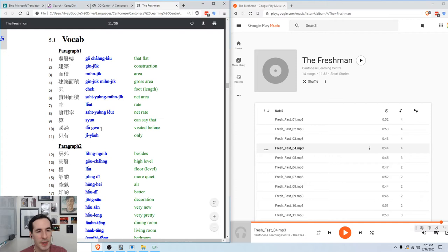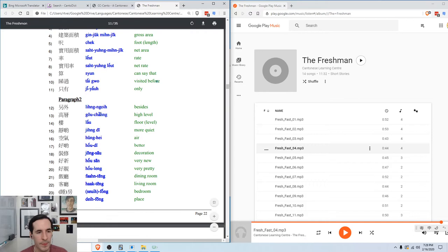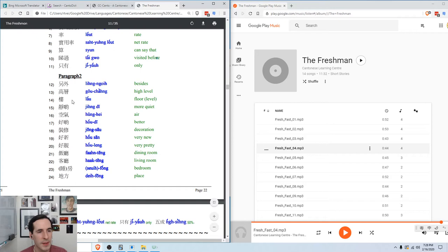Visited before. Only. And then on to paragraph two. Besides. High level. Floor, as in level. More quiet or quieter. Air. Better. Decoration.